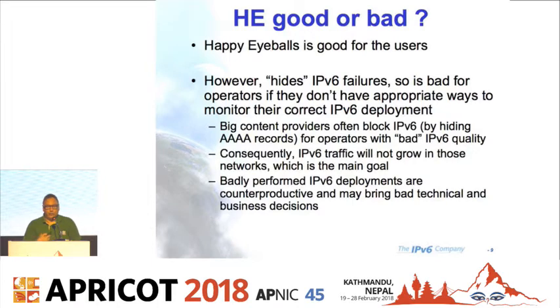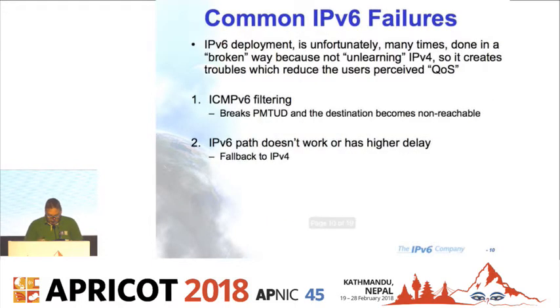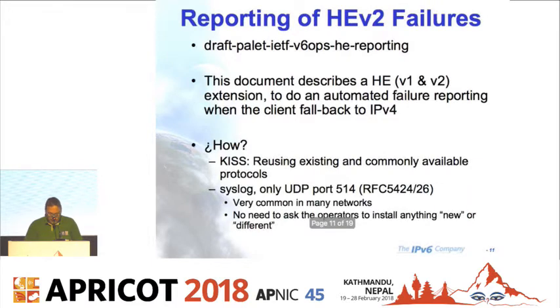We can try to make Happy Eyeballs better if it's able to report the failures back to the ISP so the ISP can trace those problems and try to solve them. So I started, well, I just said that. I started working on a document, which is the first line on the screen. And what I am trying to do is just making the Happy Eyeballs implementation report those failures to the ISP, okay?